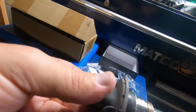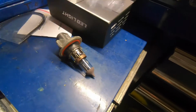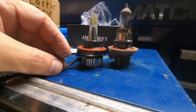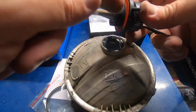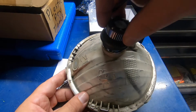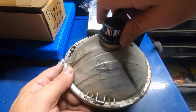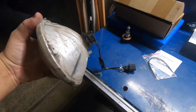If you ever plan on reusing this, make sure you never touch the glass with your fingers. Now, just to show you the size difference, you got one bigger, so you got 3 lugs on this, and one's bigger than the others, and you just got to match up the big one to the big one on the headlight assembly. Once you do that, it'll screw right in. So you should be left with something looks somewhat like that.